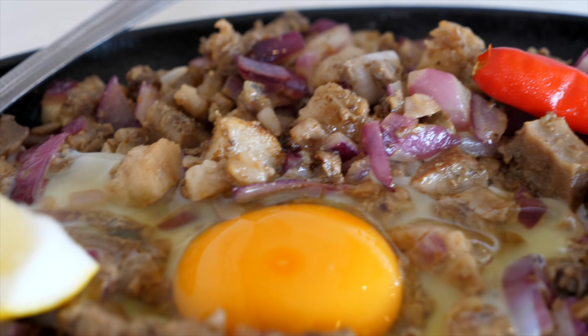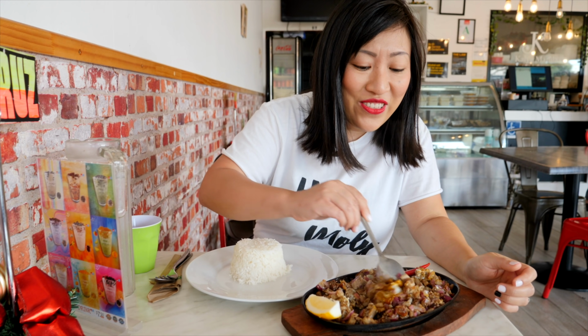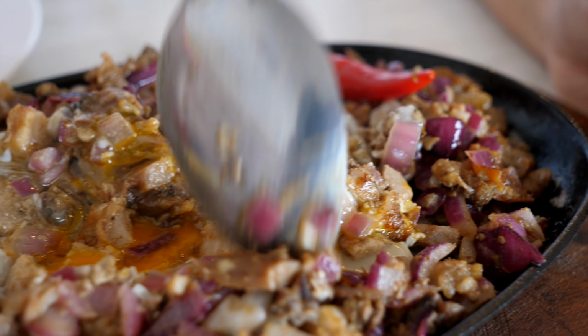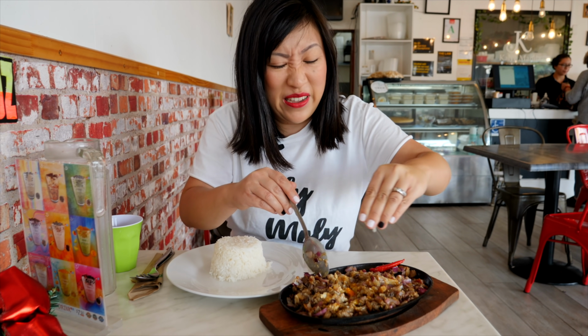And then she cracked a raw egg into the middle of the pork mixture. So the residual heat from the sizzling hot plate cooks that egg, and now it's just this yolky, meaty, oniony goodness. So traditionally, this dish doesn't actually come with the egg, but I like it. I reckon it's a good addition.